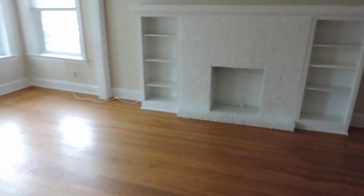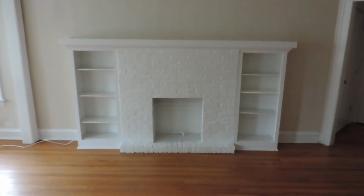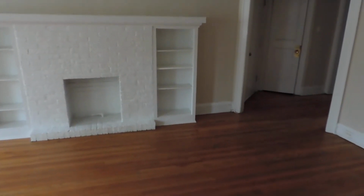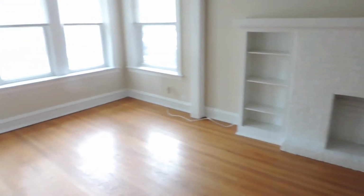We'll see more of that in just a second, but before we leave the living room, I want to pan around and show you the fireplace. And again, it's a decorative fireplace with a mantle and shelves on either side. It's nice looking. It's very attractive. You can see the door where we came in. And to the left, you see the sunroom area.